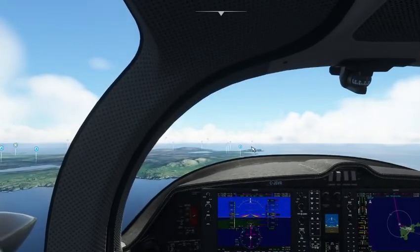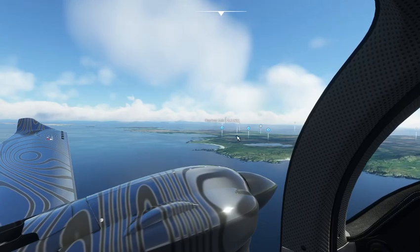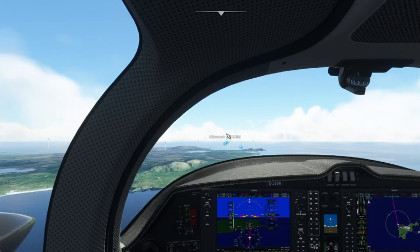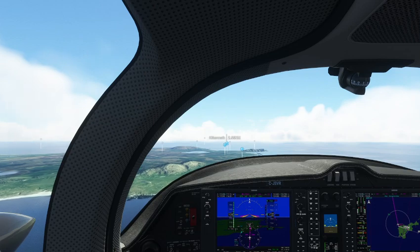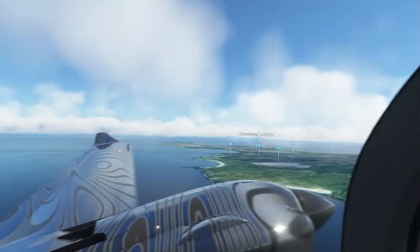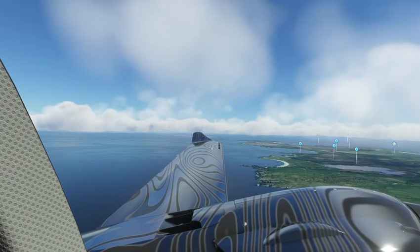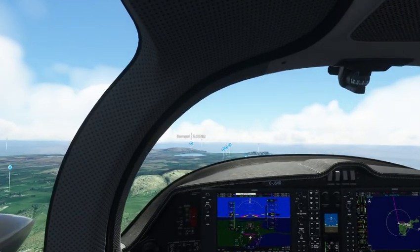It's looking like the airport over there. No, I've never been out this way, so new for me. Let's slow it down a little more. I don't have a visual of the runway.